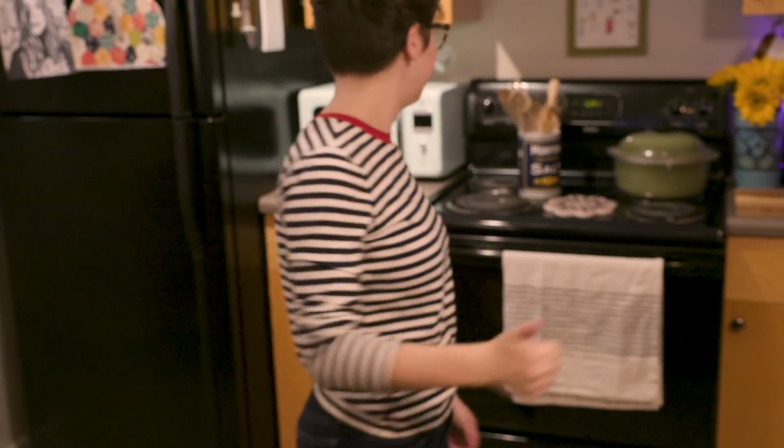I'm just going to preheat my oven to 415. 400 works too. I like my pizzas a little bit crustier, especially if you're cooking from frozen.